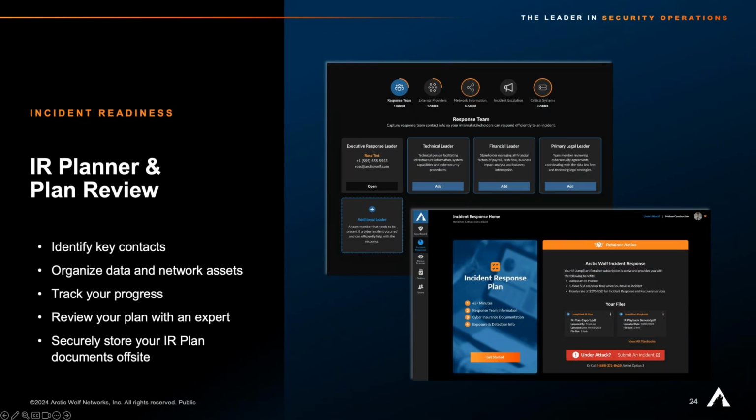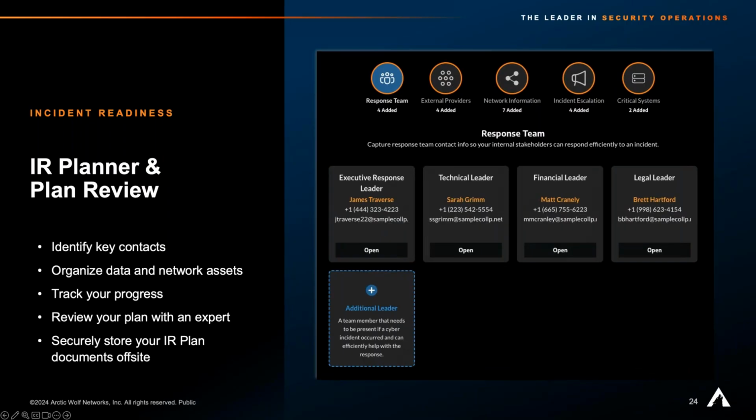So, just a little bit of a walkthrough. I hate to describe it like this, but essentially the planner and plan review part is like a will. A little bit dark, but it's imperative to spend that time up front to get this part right. You can see these categories up at the top that we help collect all this information for. Again, this is a service, so we're performing these activities and guiding you through this. I know it's not super difficult to enter an email and phone number, but it's about collecting it and figuring out who should be provided for this.